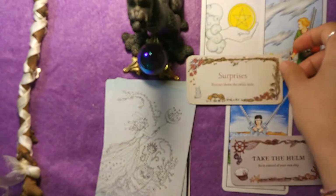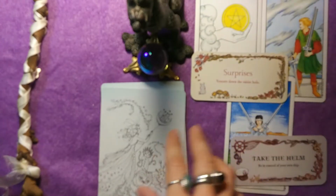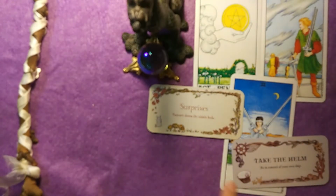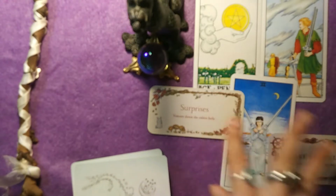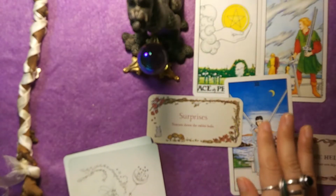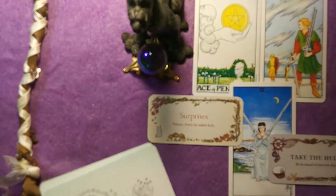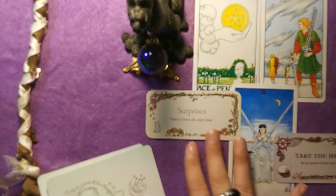I think this has to do with the new beginning, or maybe it even has to do with this one too. See how there's a little rabbit, and take the helm is like a little captain's cap. Sorry, I just wanted to point out how awesome these oracle cards are. So we have, again, this Pentacles. We have here the 5 of Swords. Choices.